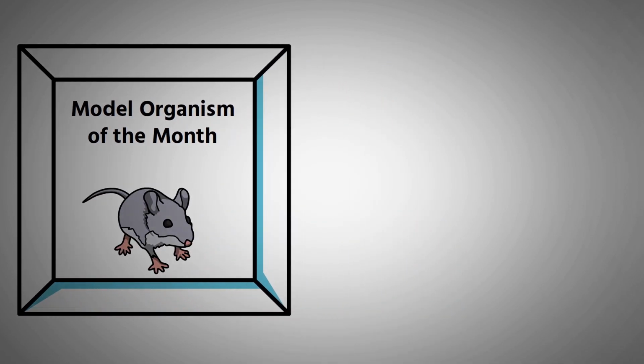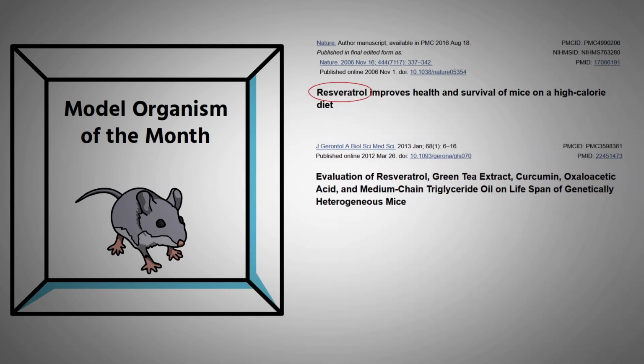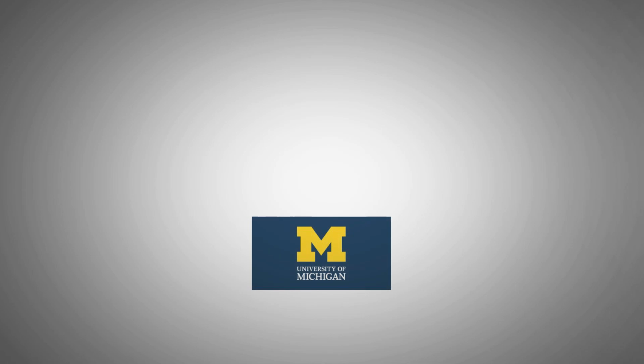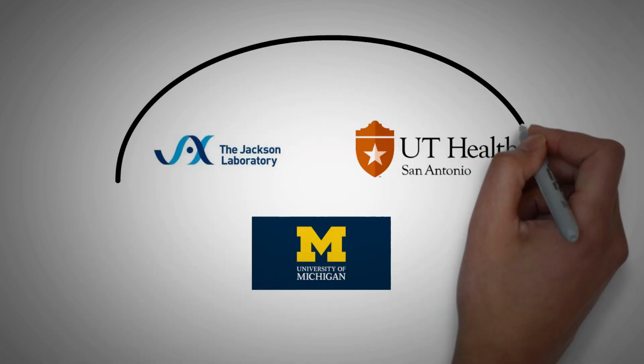However, we often hear about the one breakthrough drug that extends the life of one mouse in one lab, but fails in another lab or in another mice strain. To overcome this endless back and forth, a collaboration was created between scientists from the University of Michigan, the University of Texas, and the Jackson Laboratory.